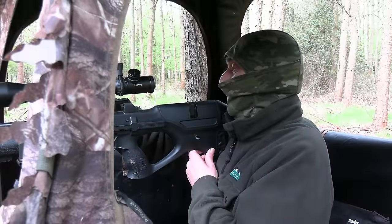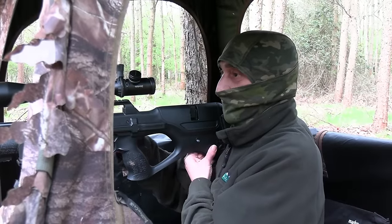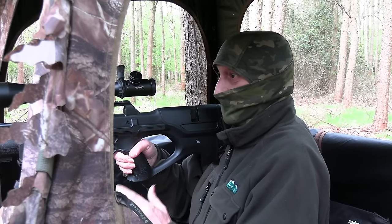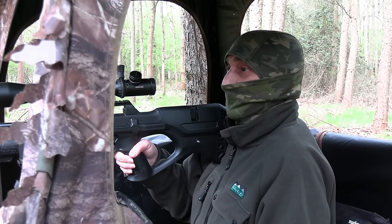Well, I'm sure the peanut feeder is what's drawing them in, but that's three I've had now that have been poking around on the floor. But I've managed to get a clear shot at each one of them, so happy days.